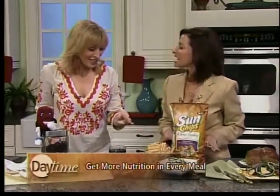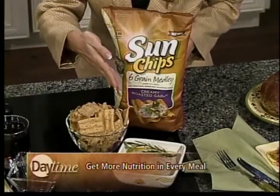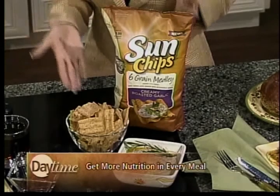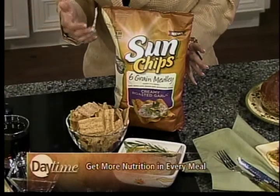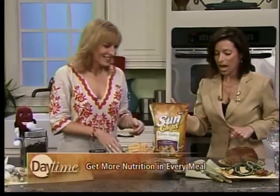Now, these look delicious. Get your snacks in shape. Snacks are a great opportunity to add nutrition to your diet. I made this white bean dip, which is so simple. Cannellini beans, olive oil, a little bit of chopped rosemary, salt and pepper, and I serve it with these delicious new Sun Chips. It's a new line, and it's a 6-grain blend that includes quinoa and bulgur, and it's absolutely crunchy, yummy. You get 21 grams of whole grains, which is basically half of the whole grains you need in a day. That's guilt-free snacking. You got it.